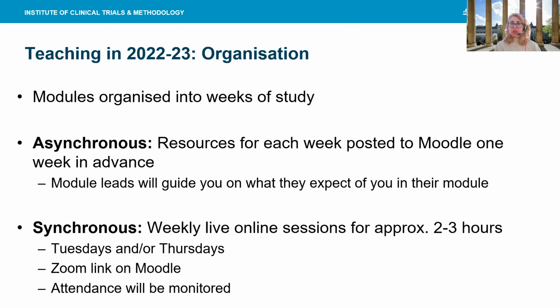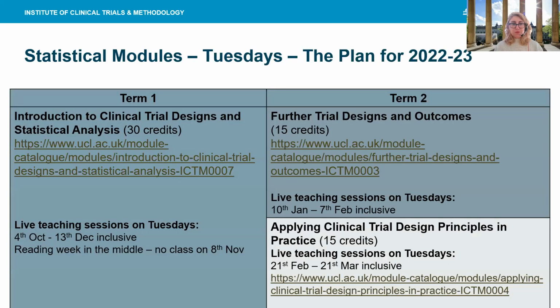But usually we would ask you to go through the asynchronous materials and be prepared for the synchronous session the following week. The synchronous or the live sessions are approximately 2 to 3 hours, and again, depending on the module, on Tuesdays or Thursdays, usually take place between 10 a.m. and 1 p.m. UK time, so that wherever you are in the world, you can plan this accordingly. There is a Zoom link on Moodle, and you will always have this available and attendance will be monitored, to make sure that you get the best out of the course.